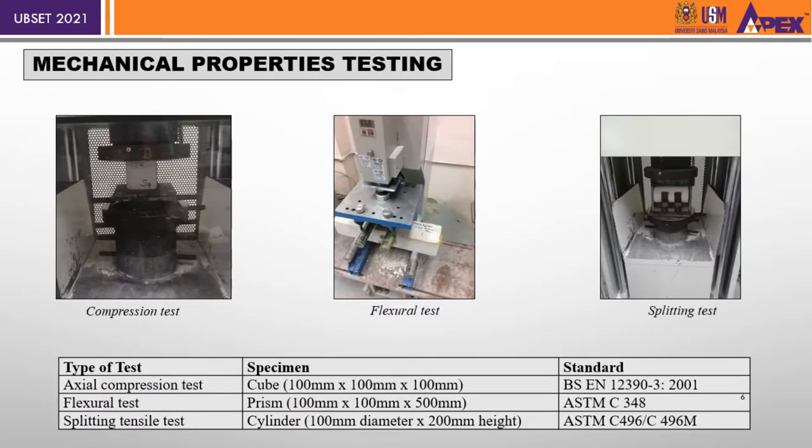Here is the experimental test on mechanical properties. There are three tests that were conducted. The first one is the axial compression test with the cube specimen. The standard that I use is British Standard 12390 Part 3. Next is the flexural test with the prism specimen, and it is according to ASTM C348. And lastly is the splitting tensile strength test with the cylinder specimen according to ASTM C496/C496M.